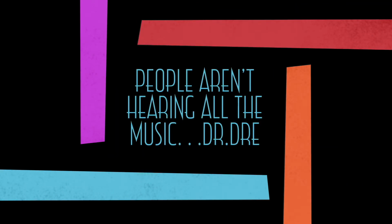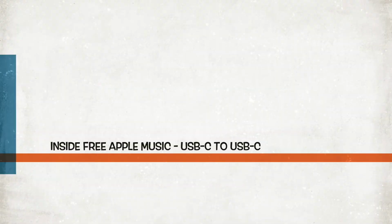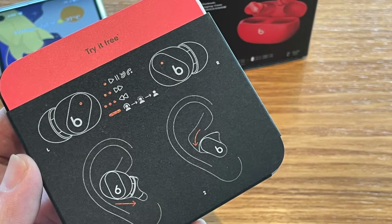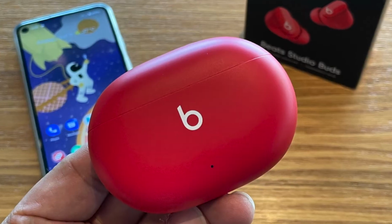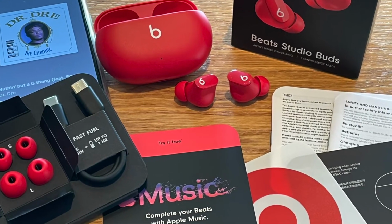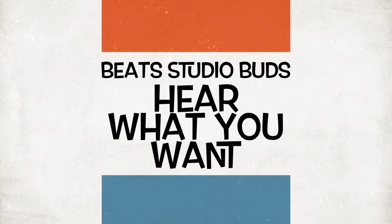All right, so let's do a step-by-step of the Beats Studio Buds. And let's first get into the unboxing. So that was the unboxing.